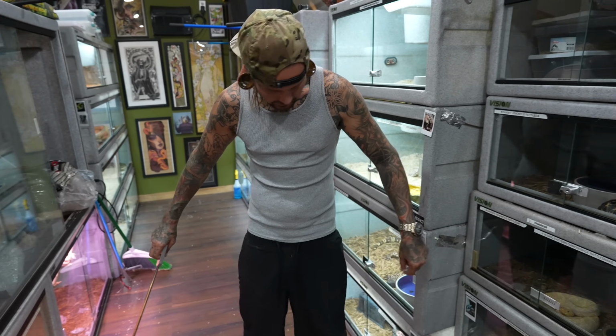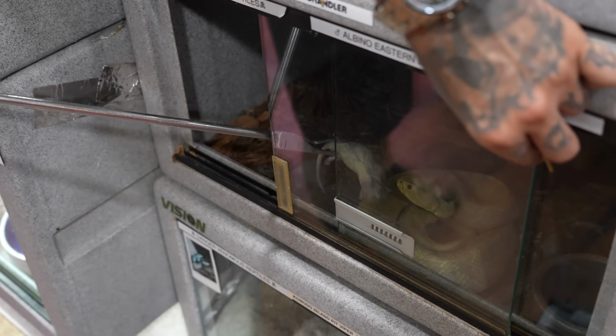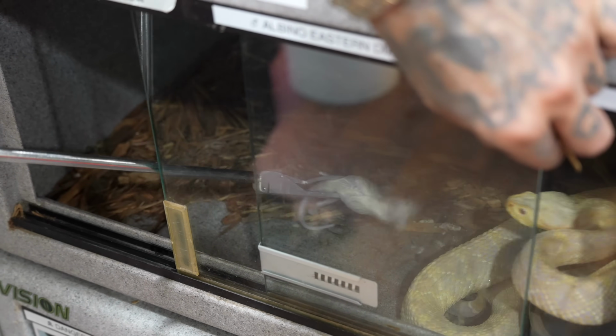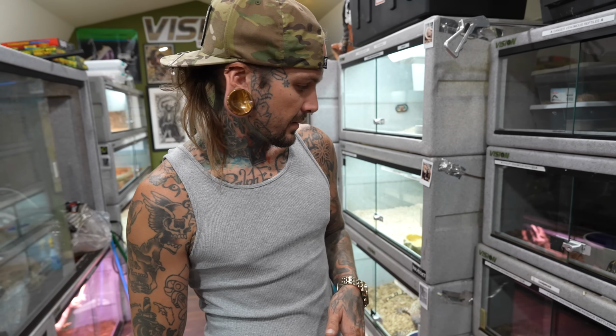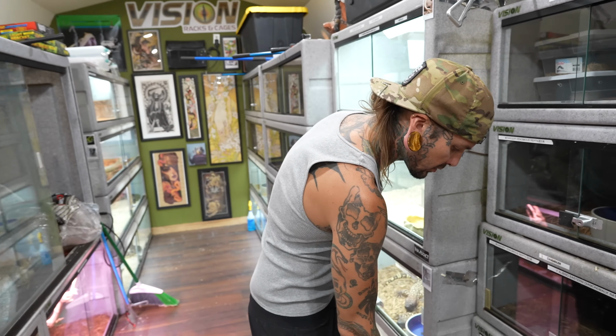Put this aside for something. Got a little Chan Man right here. Hey there, Chandler. Would you like this? He's a very soft eater. He doesn't really strike too much at his food. He just likes me to put it in there, leave it, and he'll do his thing. Even last time I fed him, I came in here at night and noticed that he didn't eat his rat. I was like, you know what, I'm just gonna leave it in there overnight and maybe he'll eat it. Came in here the next morning and he ate it. So he just needed some more time, that's all.